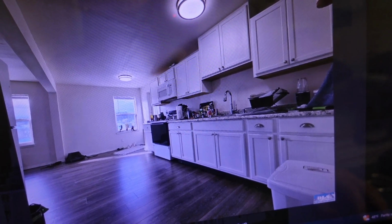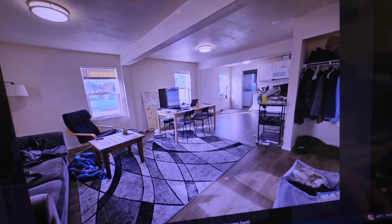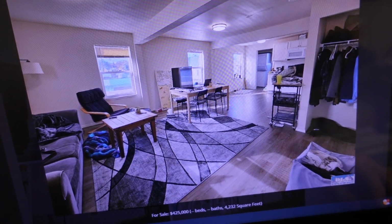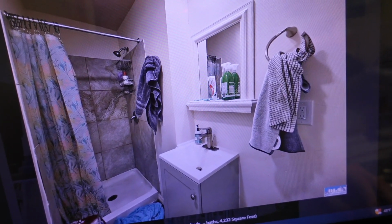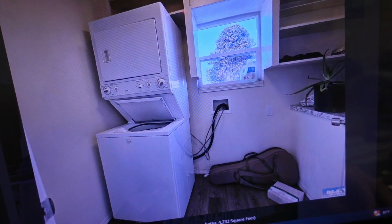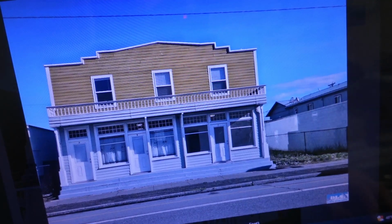There's a nice little kitchen area. Again, everything bright and open, good lighting, and oh, look at that area rug. That really pulls the room together. All right. There's the bathroom. So definitely some options here. They got another stackable unit, a washer dryer unit, so their own.